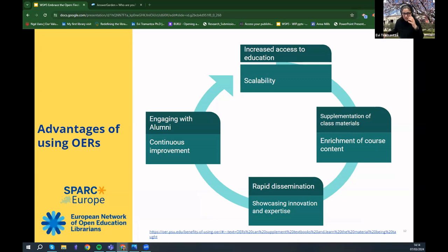Penn State University explains the benefits of OERs. They talk about increased access to education. This is about the availability of educational resources to learners globally, because OERs allow individuals with limited access, maybe from remote areas or under-resourced places, to access content. Scalability. This means that they are easily distributed to a large number of students without costs. Supplementation of class materials. So OER can supplement lacking traditional materials like textbooks.